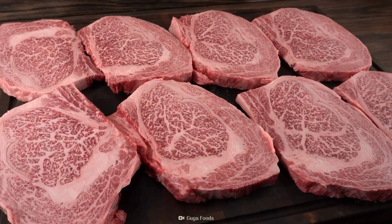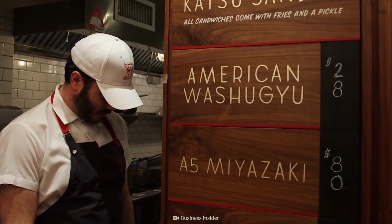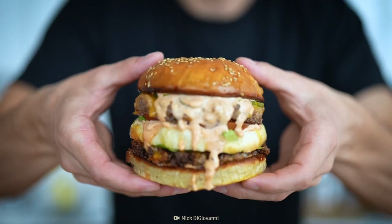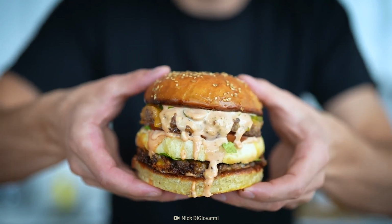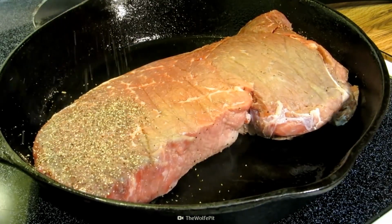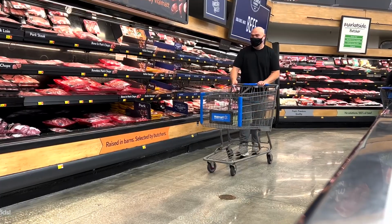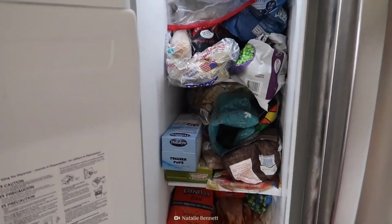This ensures you're buying genuine Kobe beef from Japan, not Kobe-style beef from the US or Australia. So if you've ever had a $40 Kobe burger in a US restaurant, it was definitely not true Kobe beef. Top round steak, on the other hand, is as elusive as a drive to the grocery store or that side of your freezer you haven't checked on in a while.